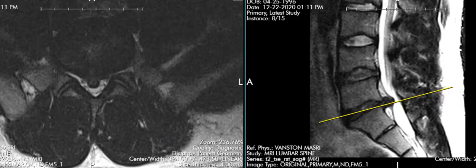We want to make sure that in order to be able to accept the disc into the spine, the joints in the back have to be really healthy. And that's what we're seeing on this patient's MRI scan, that these joints look really, really good. How do I know they look really good? You're just going to have to trust me on that. I've looked at thousands and thousands of these. We also have an independent radiologist that looks at these as well and makes comments and will validate that opinion.